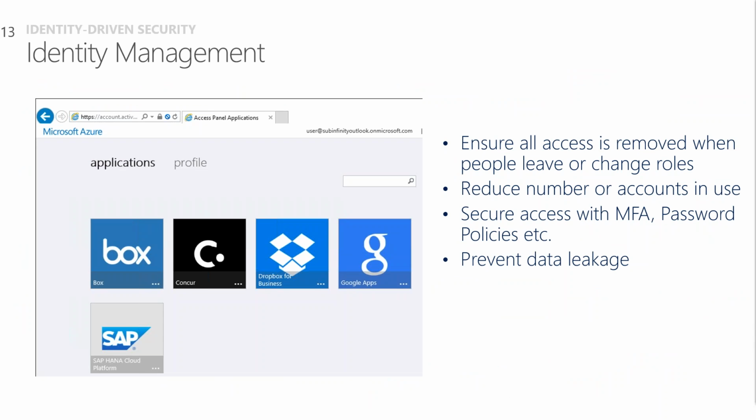It also ensures that all access is removed when people leave or change roles. It reduces the number of accounts that we use, and you can secure access with multi-factor authentication, additional password policies, and it prevents data leakage.